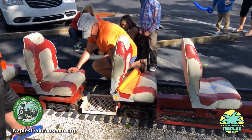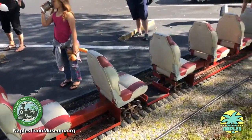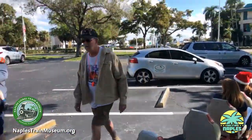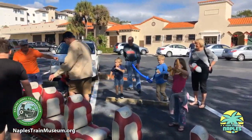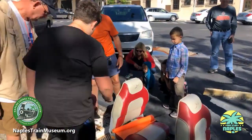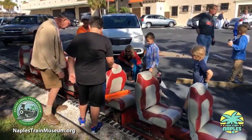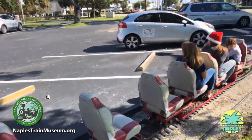Well, let's take a look at this little train here while it's sitting here, while they put it back on the tracks. Ryan, was that a child screaming? No, he was blowing a whistle. Oh, I got you. Ryan, what we're going to do is we're going to lift the frame up. They're going to get it back on track. Let's go take a look at the front here at the engines.